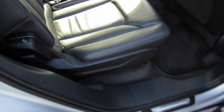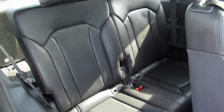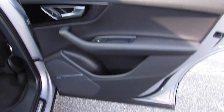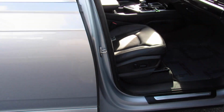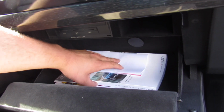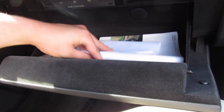Second row from this side, everything does follow through. Same operation to access the third row as well, and same controls and all of that back there. Up front, power passenger seat in this one. You can see your power lumbar controls down below. And inside of here, this one does include all of your original owner's literature, quick start guide, pretty much everything you need.